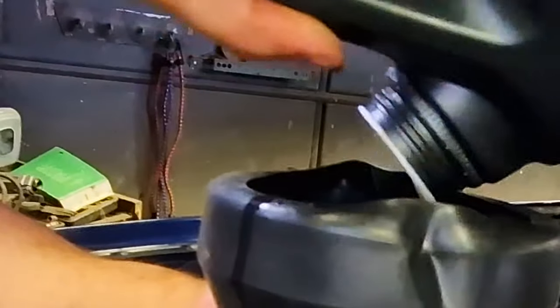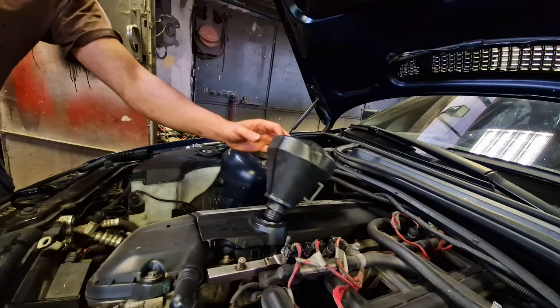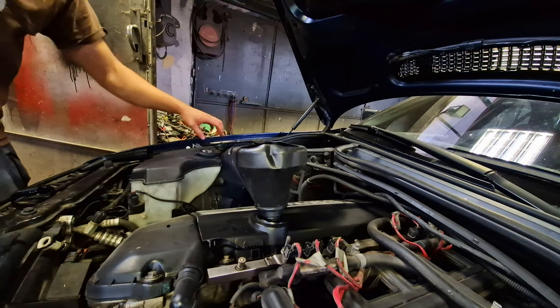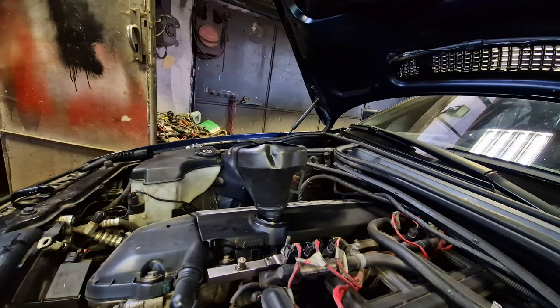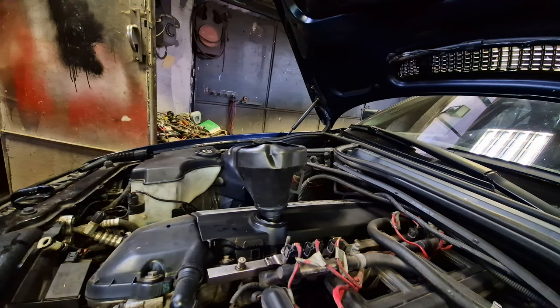There we go. Why are you... Come on, man. Every drop counts. So that's 5 liters, so we need 1.5 more liters. If we successfully drain the whole oil, which probably, give or take, it's gonna burn the oil, so it's whatever. I know this car can burn oil, so it's okay.